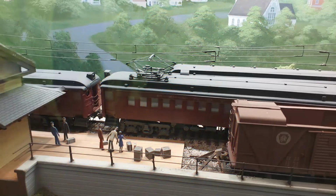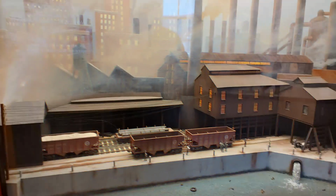Also, there were some static model displays. I love this one with the MP54s and a couple of other smaller ones just depicting various industrial scenes around the area. Some great modelling going on here.